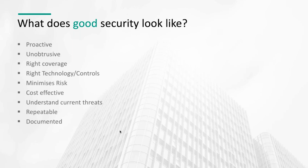Good security requires risk management, obviously, because we need to understand what the risks are. We need to understand what we're going to do about them and minimize them. We need to be cost effective. A security solution that's going to cost two to three times the annual revenue of the company is probably not going to do it much good. So we need to understand that, and of course understand the current threats. If your security team doesn't have a grasp of what's happening now in the world, then they have a little bit of work to do. The last two are probably the most important ones, to be honest.